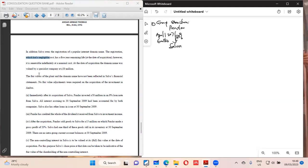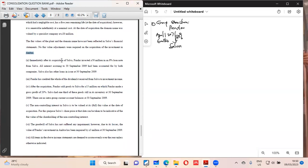All right. Then what else? So at the date of acquisition, the domain had this. Fine, then we move on. It says that the fair values of the plant and domain have not been reflected in Salvia's financial statements. No fair value adjustments were required on the acquisition of Ambra, that is the associate. Immediately after the acquisition, Panda invested in a 50 million, 8% loan note from Salvia.